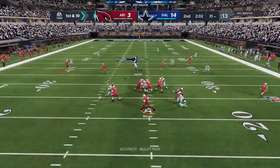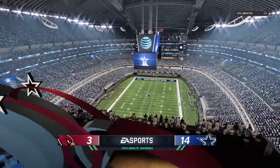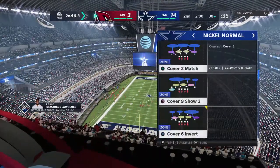Following that fumble recovery, it's Murray. That's going to be caught by Kirk. We've got a 14-3 ball game with 2 minutes left in the opening half.